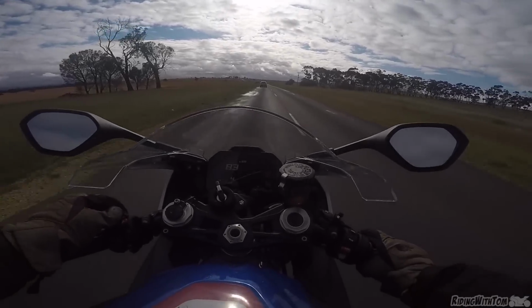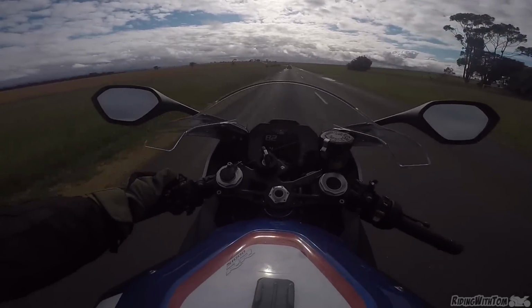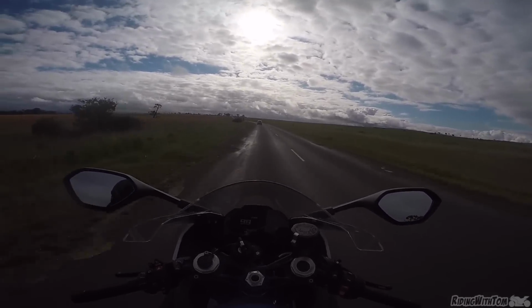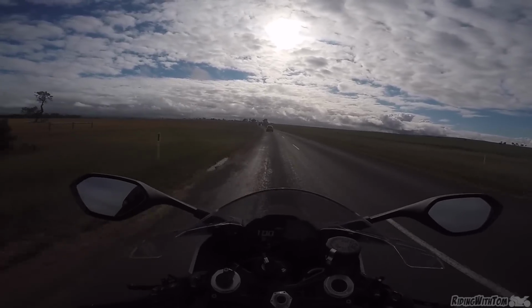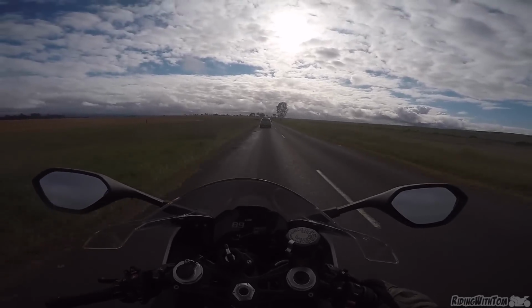Cruise control, let's get that going, eh? There we go. Cruise control set to your desired speed. Let's pop that up to 100. I always say this, but a lot of people think, why do you need cruise control on a sports bike? I think cruise control is the best application on a sports bike.